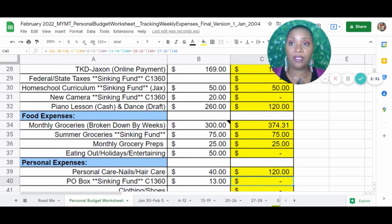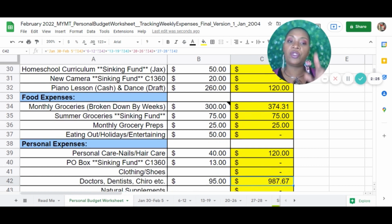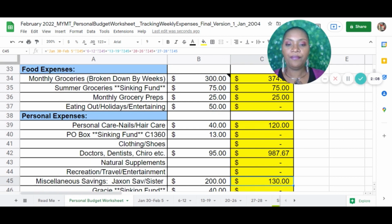Moving down, I don't have any eating out expenses. My sister paid for my meal. We went out with some friends last night. My sister got my meal. My PO box is not done, and we're starting over on the PO box simply because I just paid to renew at the end of January. My chiropractor bill has not come out. Remember, I only paid for Jackson, and I had that money sitting in a sinking fund, just waiting for the bill to come. So that's already paid.